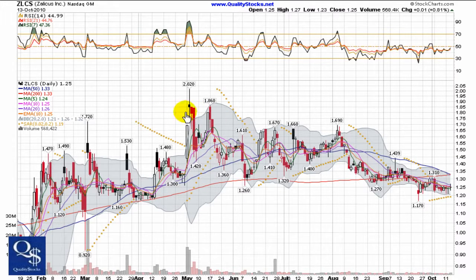That TRIX kind of coincides with, you see this price per share slowly slinking backwards the whole time. Peak out at $2.02, dip all the way down to $1.17. It's been weak, so now we're going to see if this PPS is trending down, while TRIX is actually trending up throughout the same period. That's going to give us an indication this is going to try and make a move.